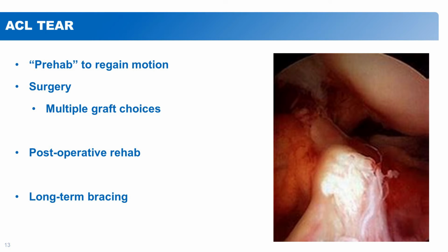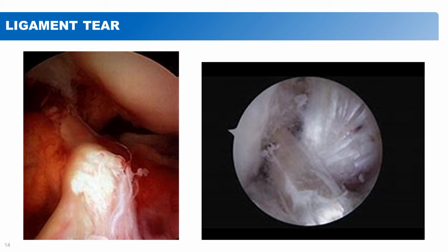Now, bracing is something that's interesting with ACLs. Initially, we will sometimes brace to help prevent initial injury, but after 6 months, your ACL that's been fixed is even stronger than your native one on the other side. So technically, if you're worried about it, you put a brace on your opposite side, and of course we don't do that.